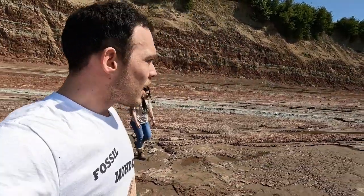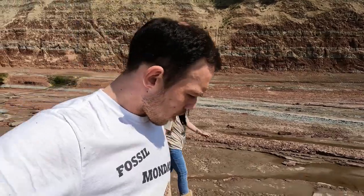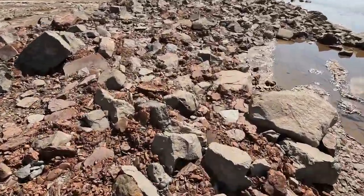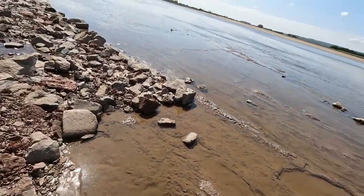So here we are, we're right by the water. What's happened is, last time we were here, this was all mud. We couldn't get anywhere near the water. If you remember, Meg was slipping on her own, sliding everywhere. But this time the river has washed everything clean and left us with just rocks. And that's it, just rocks. So we can get right close to the river.